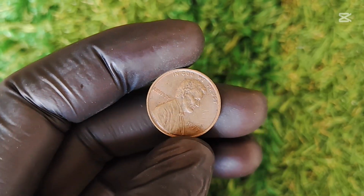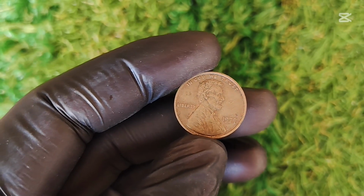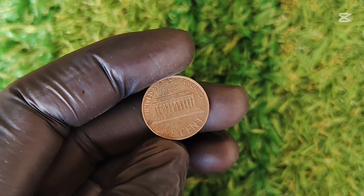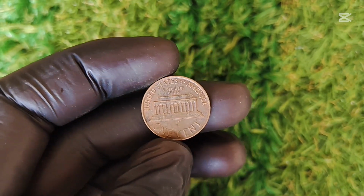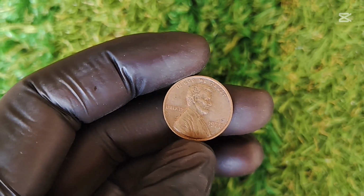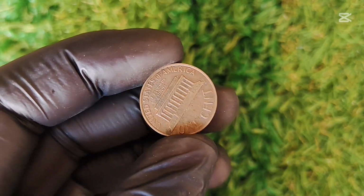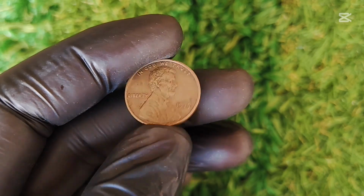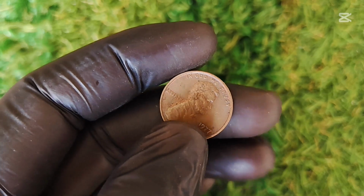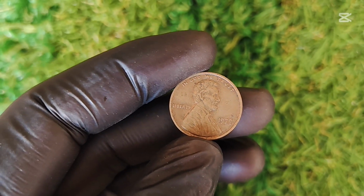Certain varieties, especially those with specific mint marks and errors, have sold for staggering prices at auctions and online markets. Let's break down the key factors that can make your 1977 penny worth thousands or even millions of dollars. First, let's talk about the mint marks. The 1977 Lincoln penny was minted in 3 locations: Philadelphia, Denver, and San Francisco. Coins from Philadelphia carry no mint mark, while those from Denver have a small D, and those from San Francisco feature an S. Although common, certain varieties of these mint-marked coins can be highly valuable.